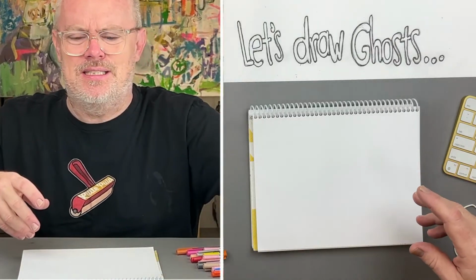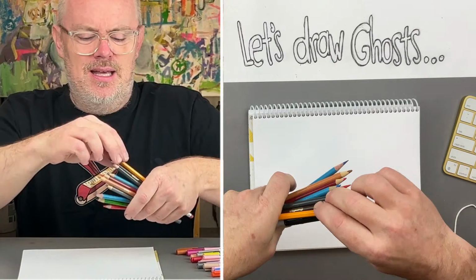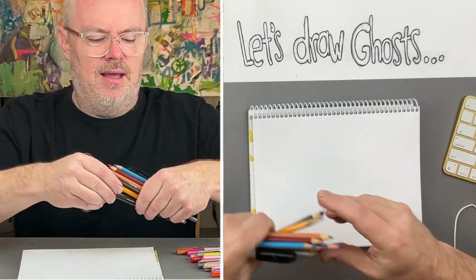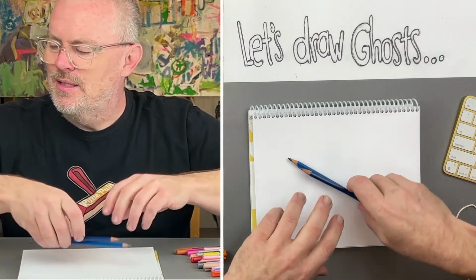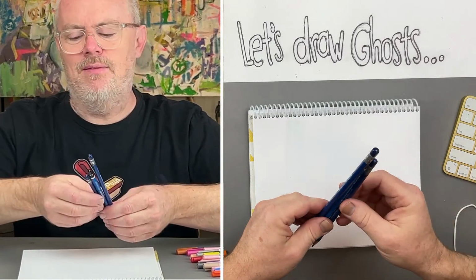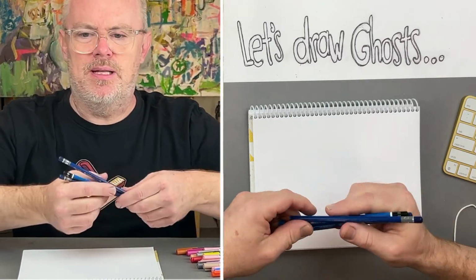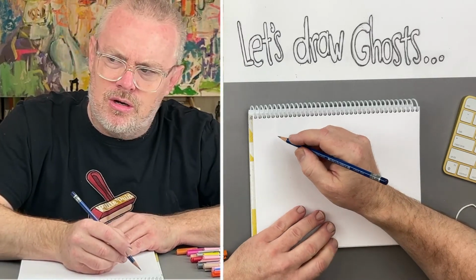But right now I want to just get started drawing some ghosts. So if you want, let's draw some ghosts. Get yourself a pencil. And where's my other pencil? Oh, these are my drawing pencils. I got some soft pencils today. I got some 3Bs and 4B, and I'm going to have an 8B. These are really soft pencils. I'm going to do this because I want you to see it, so it's going to be a little darker than I normally would do it.